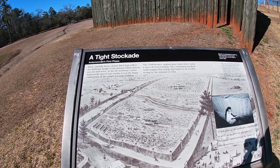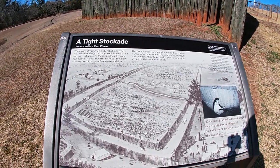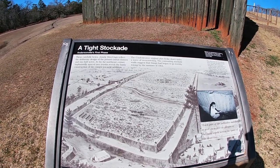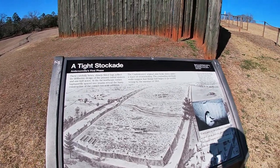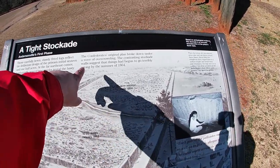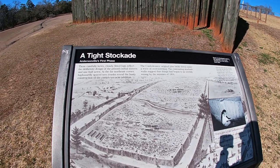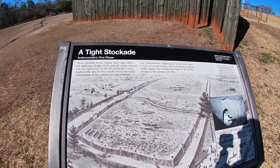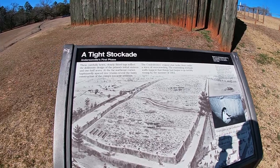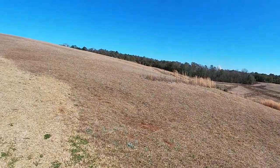This says a tight stockade. It's talking about how this was built so tight, but it was way overcrowded. It even mentions it here. The Confederates' original plan broke down under a wave of overcrowding. The contrasting stockade walls suggest things had begun to go terribly wrong by the summer of 1864. The history that's taking place on this site.